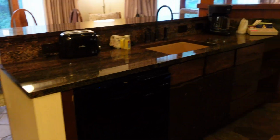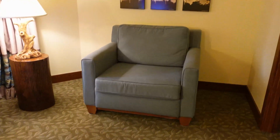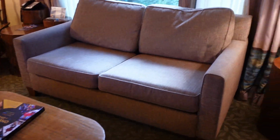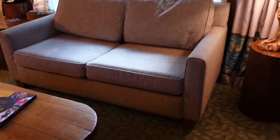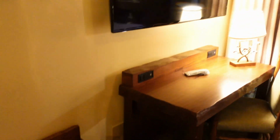All right, so headed through the kitchen. Again, I did say that this is an expandable, pull-out love seat. That is a pull-out sofa. So the 2 bedrooms sleep 4 that I already showed you. That sleeps 2, that sleeps 1. And then last but not least is the master bedroom, which sleeps 2. So 9 people all together in these villas.